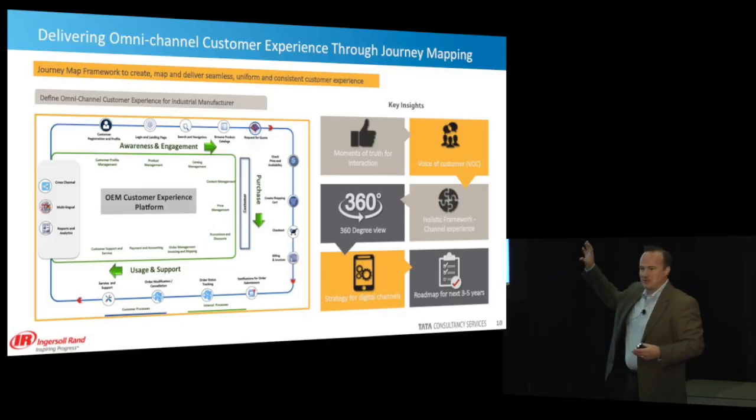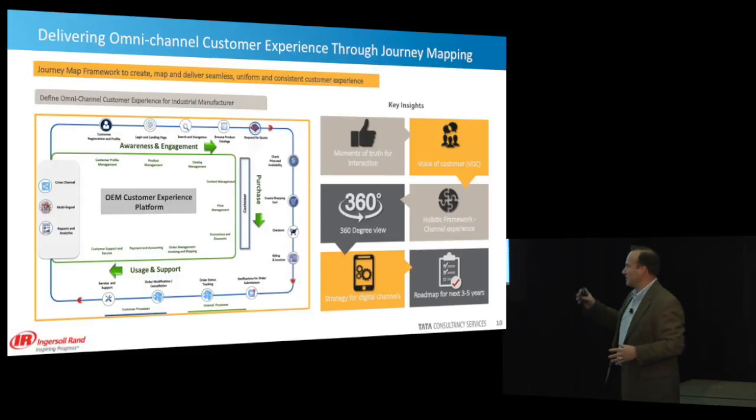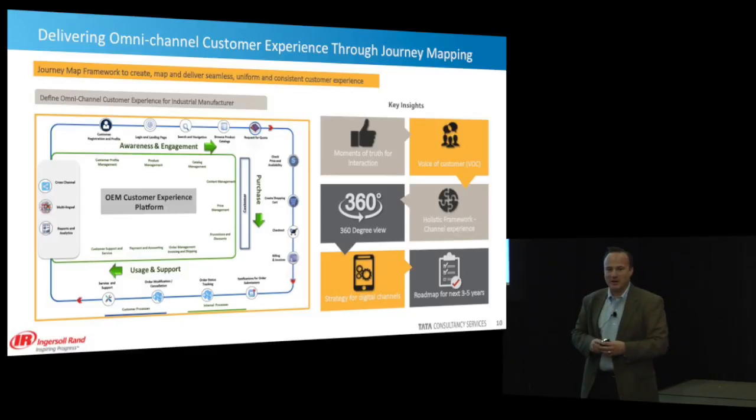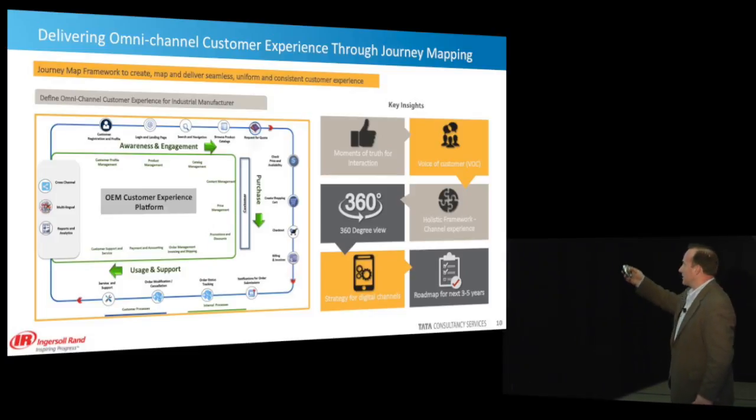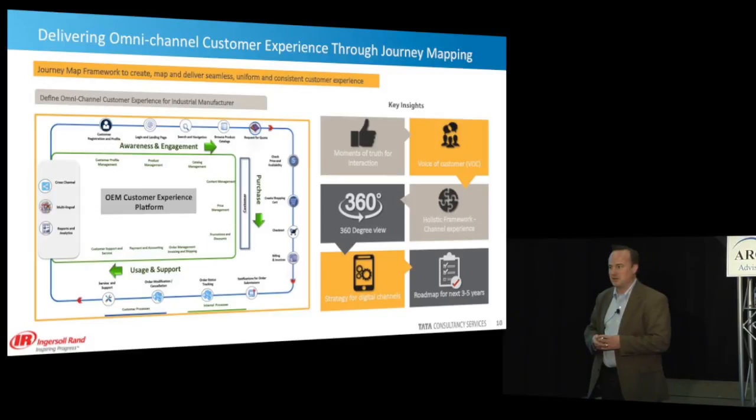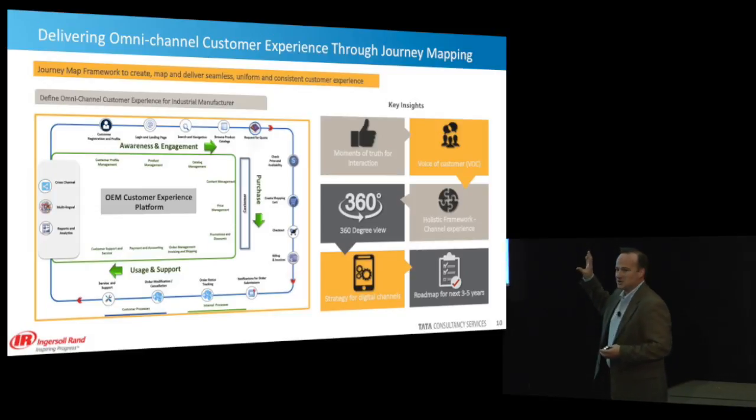You can't just say, hey, I'm just going to focus on the end user, or I'm just going to focus on a channel partner. We talk about this holistic 360 view. You really got to take it all the way around, because otherwise it's going to be difficult to have a good, clear picture of where you want to prioritize next steps and actions. So as we go through this, and one of the key things to point out with these journey maps, what are you trying to get out of it?